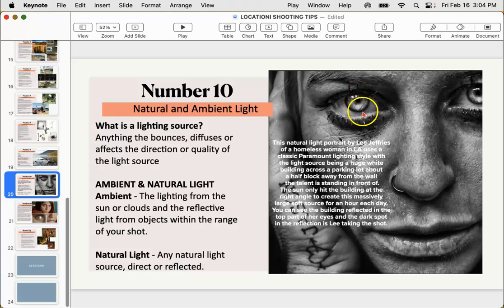This particular photographer I know very well, Lee Jeffries. And he puts his subjects, they're mostly homeless people, up against the wall about a half a block away from a big building. And then he shoots at a specific time of day when the sun is hitting that white building and bouncing light all the way half a block away across the parking lot and hitting the people there. And you can see that.